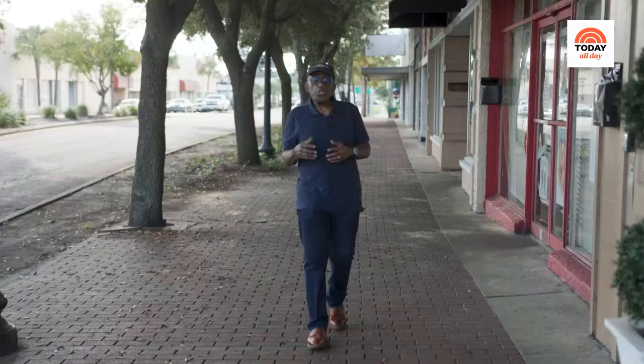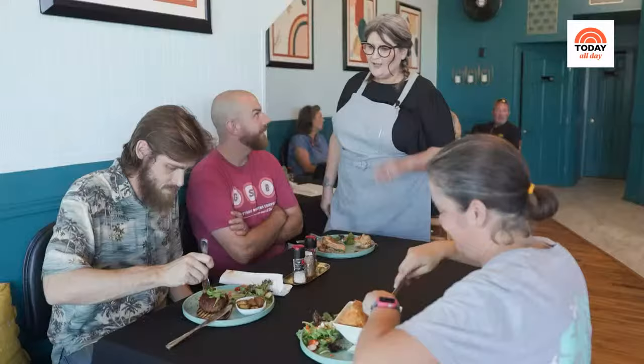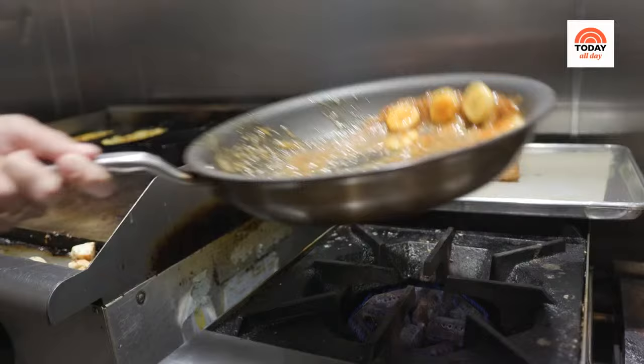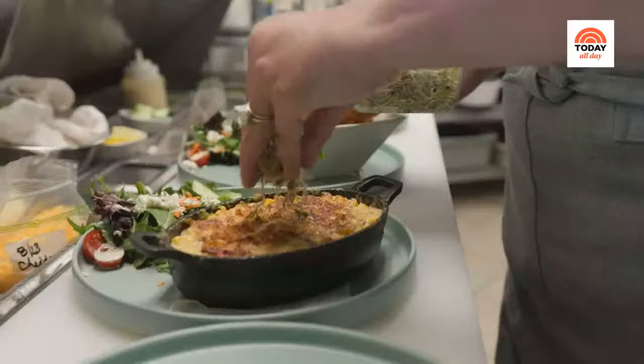Just a stone's throw from the shore is Myrtle Beach's Arts and Innovation District. Winna's Kitchen is one of the newest restaurants in this part of town. Here, Chef Jess Sagan is delighting tourists and locals alike with her elevated brunch tables. She's also on a mission to give back to the community, extending a helping hand with warm meals to those in need.